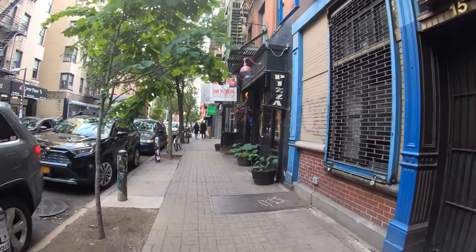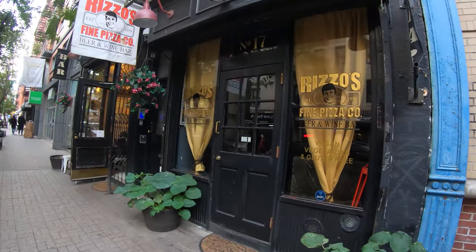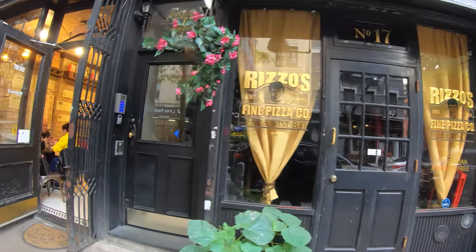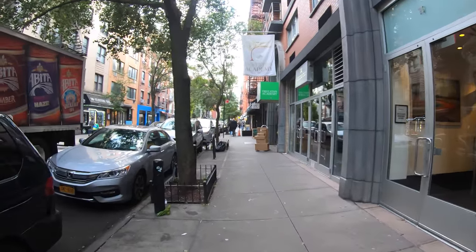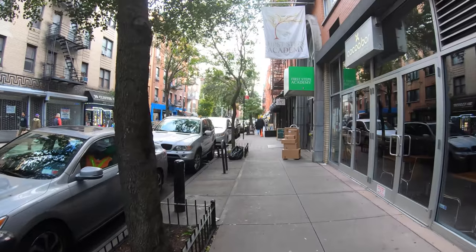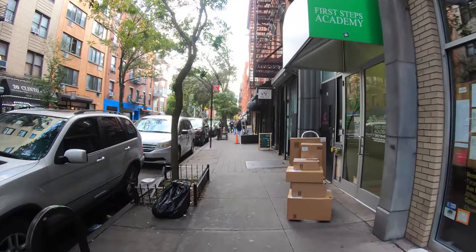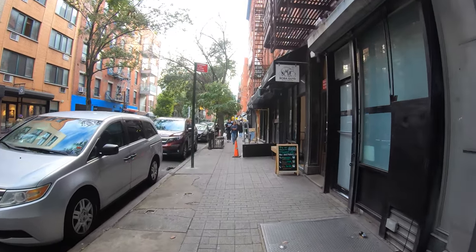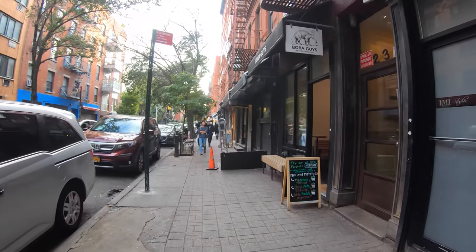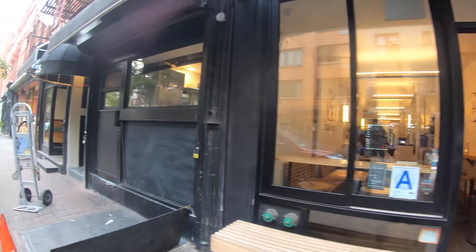Here's Rizzo's Pizza. Originally this was on Steinway Street in Astoria. It still is, but this is their second location in the Lower East Side. I smell the pizza all the way from here. Wow. Here's Boba Guys, very great milk tea and bubble tea place.